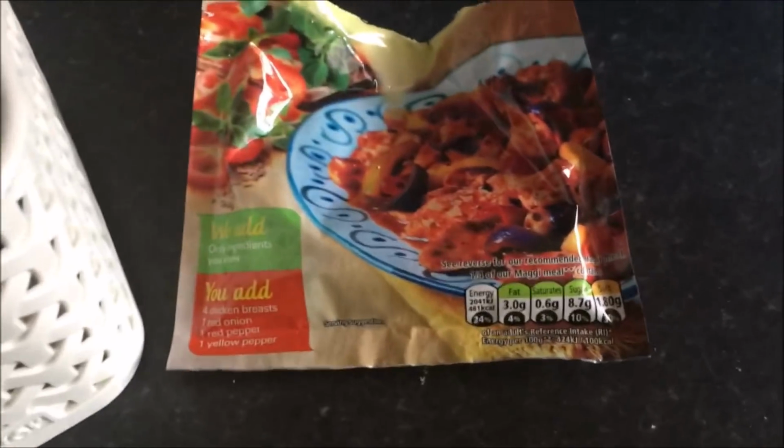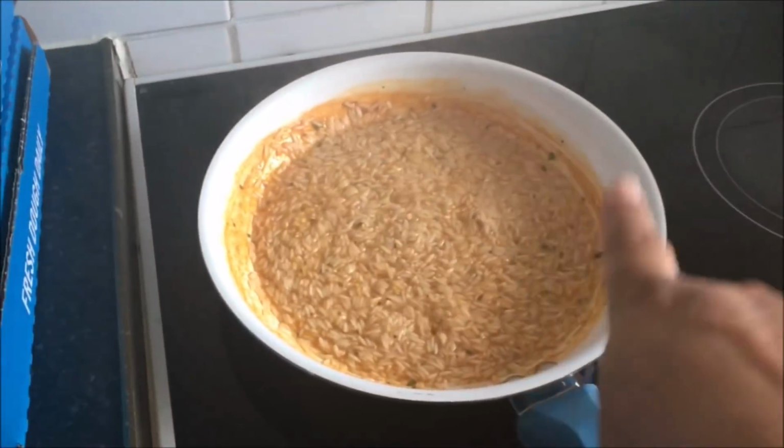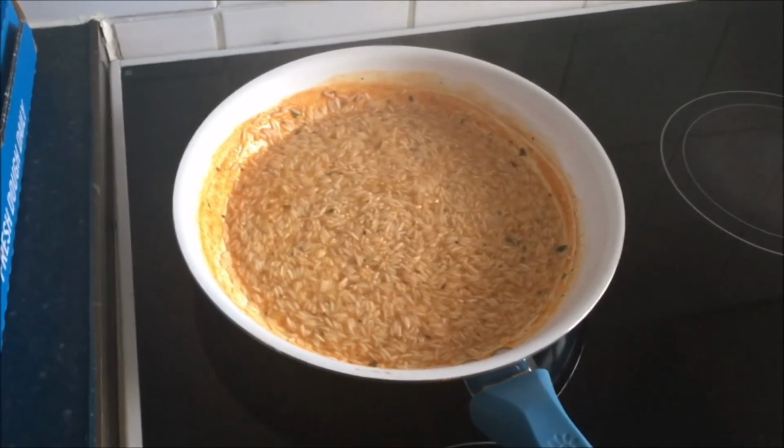Let me show you, like these, the Mexican chicken, I think it is. Let me see. So you're supposed to put it on chicken and put it in the oven, but I thought, well, spices are spices, so he likes his rice with flavour, so I thought I would give that a go.